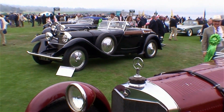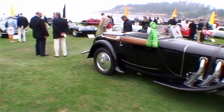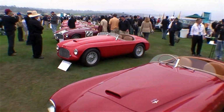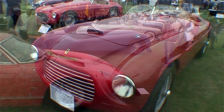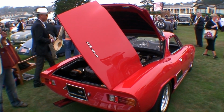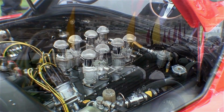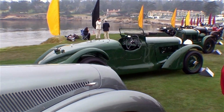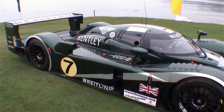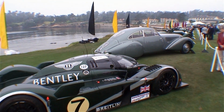Mercedes lineup. Very impressive. Mercedes. Here's the lineup of barchettas. More sports cars. And let's look at this ATS. Very interesting deck opening on this car. It has a V8 engine tucked way in back of the driver. There are some of the racing Bentleys. And we're coming down here and get ready for the next one that won Le Mans. First and second in 2003. But this is very, very impressive, this lineup of Bentleys.